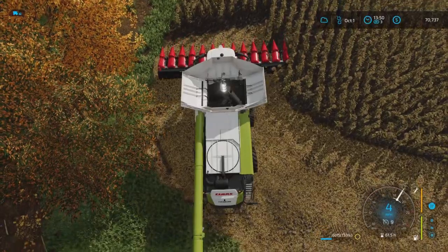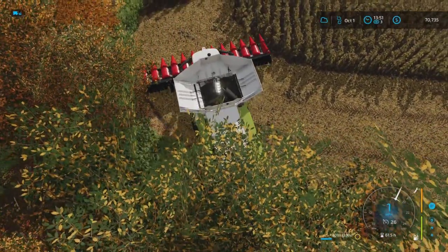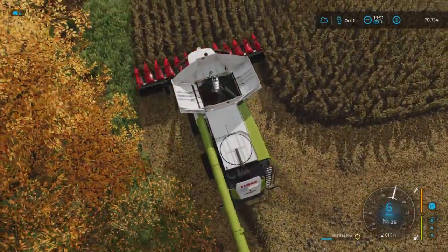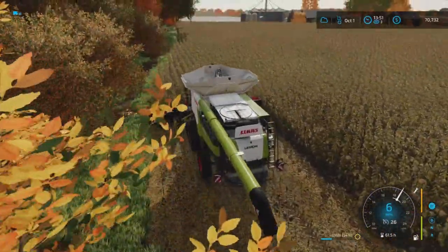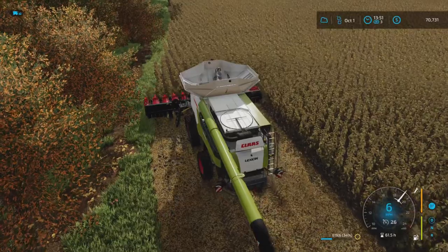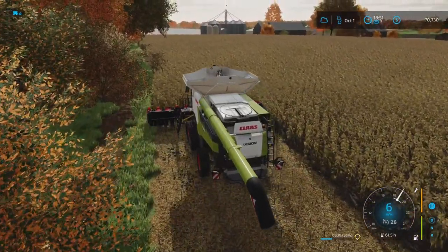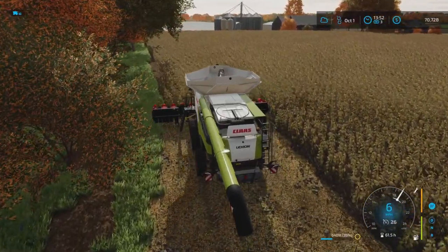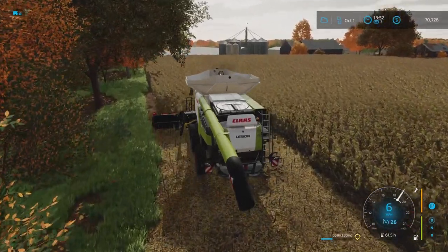I'd like to start a time lapse, but with that guy working in the field over there, I know as soon as I start one, he'll end up filling up the stone picker and I'll have to go over and deal with him. So we'll see if we can persevere over here a little longer.